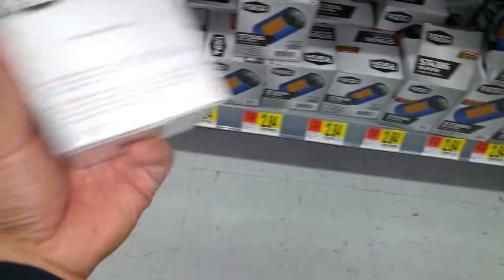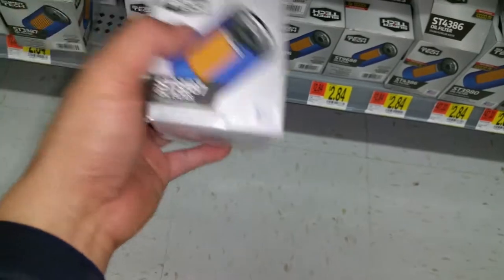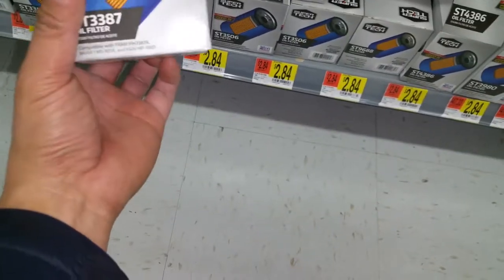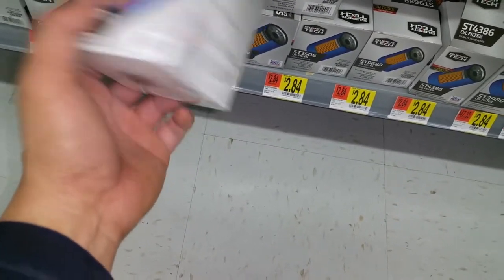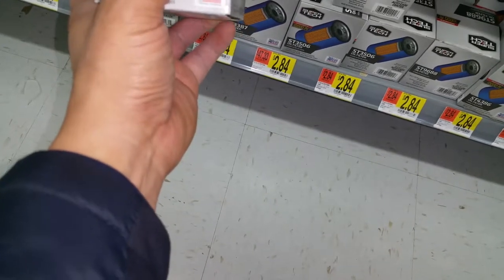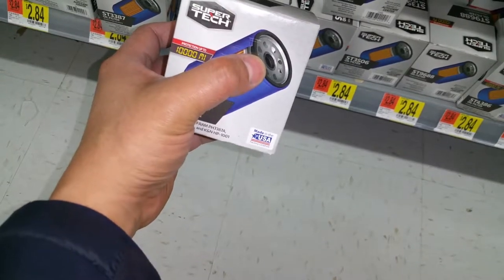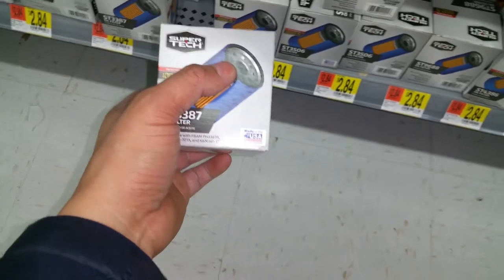I'm gonna guess at this point that the screw-on opening is standardized for oil filters. I'm just gonna assume that. I wanted to buy a Super Tech, and I want to try these Super Tech filters out, but I can't figure out which of these actually fit my Nissan Altima. I'm gonna assume any of these would probably fit. It's just that the filter is either bigger or smaller, but the screw-on is probably the same size for most automobiles, I guess.